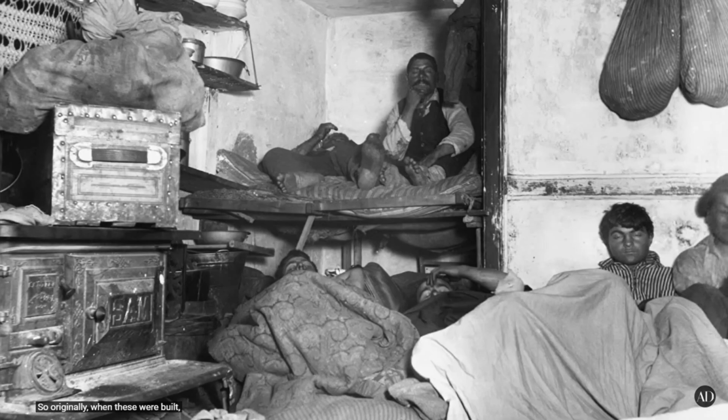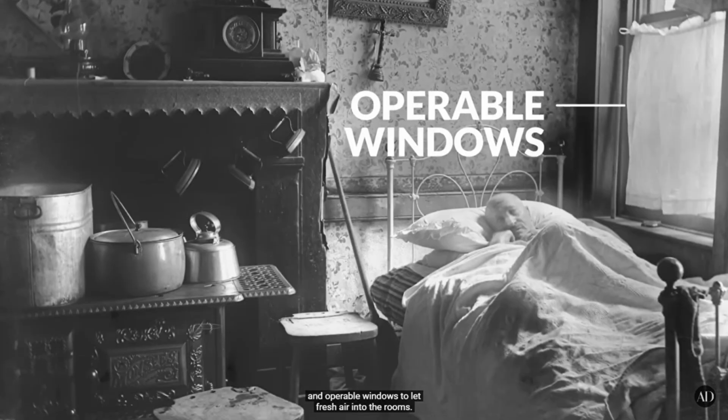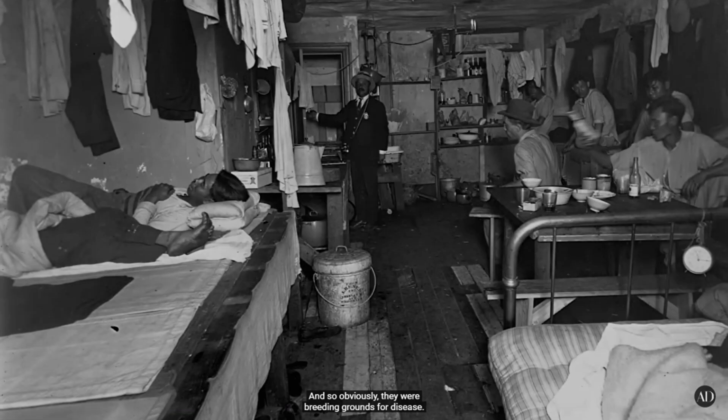Originally when these were built, a lot of these rooms didn't have any light and air. Light and air means natural light and operable windows to let fresh air into the rooms. A lot of these apartments had rooms with no windows at all, and were inhabited by multiple families. And so obviously they were breeding grounds for disease. But at the time there were no laws about that.